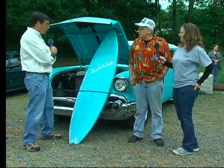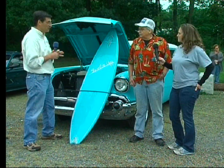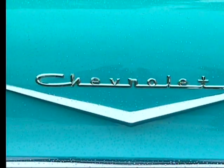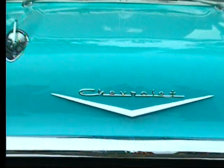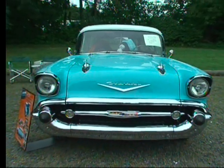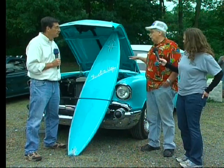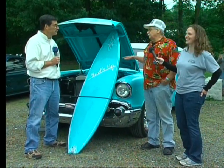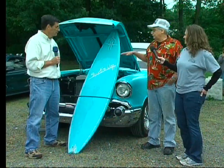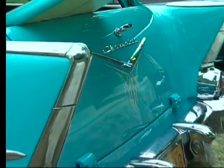So you did a lot of work to it, I guess. I'm sure this isn't the original paint. Down to bare metal, on the rotisserie, frame off. I hate to admit it, but this is a Ford color. This is seafoam green, which the 55 through 57 T-Birds and Ford pickups used.